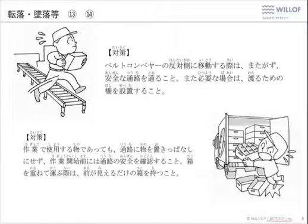To avoid this situation, do not leave things in walkways even if they are used in the process of work, and check the safety of the walkway before starting. When carrying several boxes, only carry the amount that allows you to keep the view in front of you.